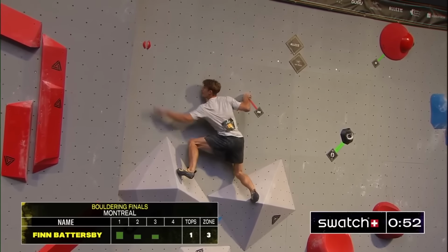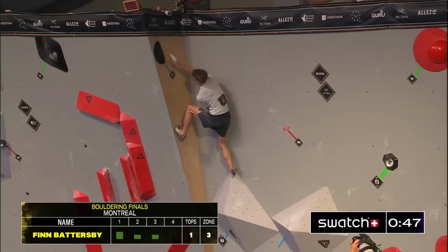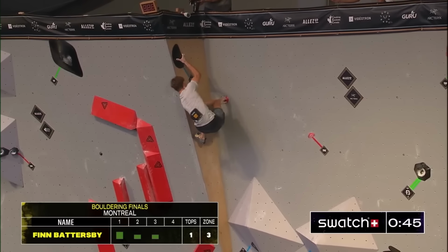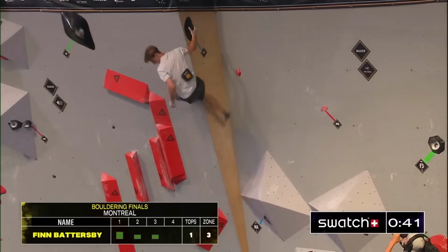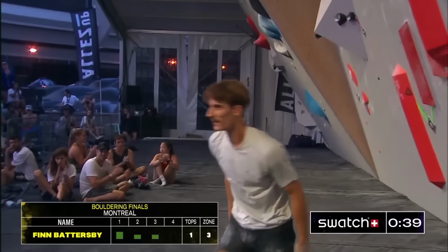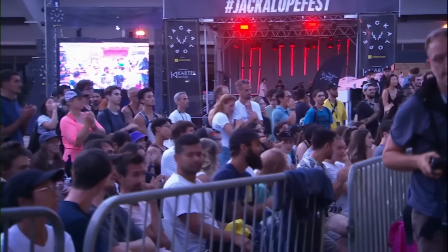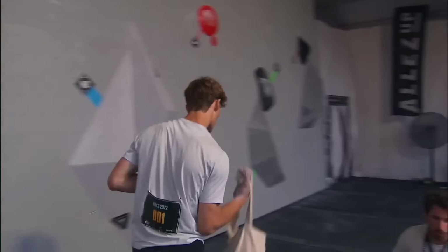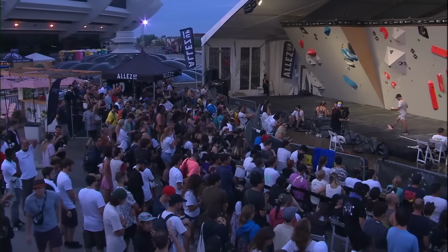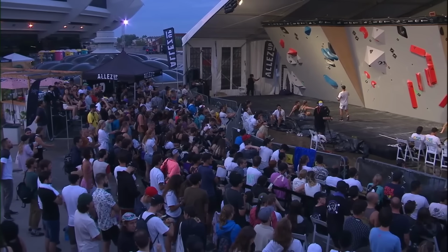Just as soon as you apply the wrong amount of pressure, keep an eye on those toes. There we go, Finn. Now he's going to go carefully to the top. Nicely done. Overall, I think he will have hoped he had a slightly better day, but two tops and two zones, or four zones, nothing to really complain about unless you're only looking to be on the podium.